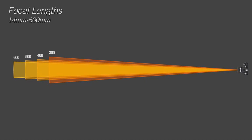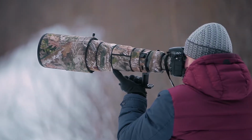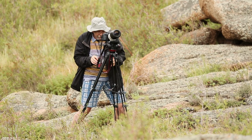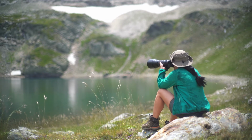Super telephoto, which is the 300 to 600 millimeter range, are specialty lenses for wildlife and sports photographers. They're very hard to handhold, they usually require a tripod or monopod, and they take some getting used to as the field of view is extremely narrow.